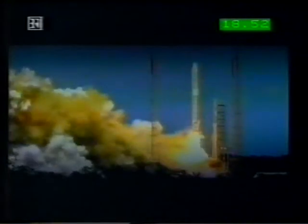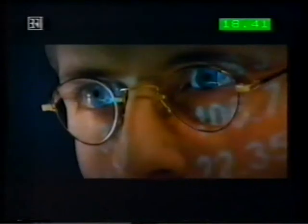Top. Allumage Vulcain. Ignition of main engine. Allumage ERP. Solid boosters ignition. Décollage. Lift off. Propulsion normale. Propulsion normal. Tous les paramètres sont normaux à bord. All systems normal. Trajectoire normale. All okay on board.